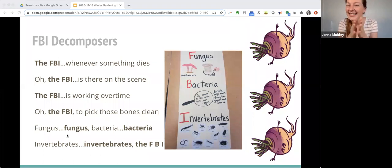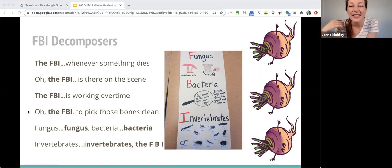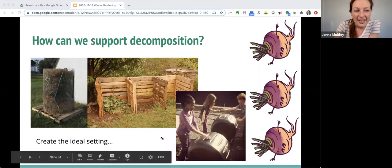Nice. Give yourselves a round of applause on that one. All right, so these are all ways that we can learn some of this tough language around decomposition and fungus and bacteria and invertebrates, and then we can put it into practice.